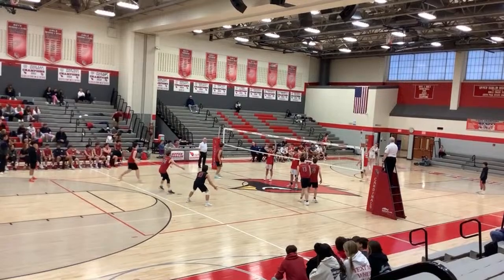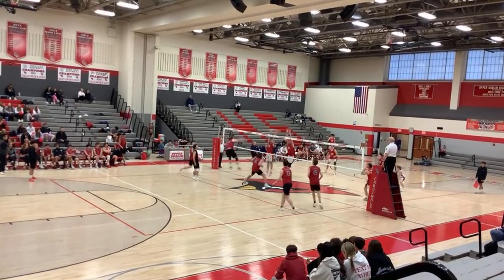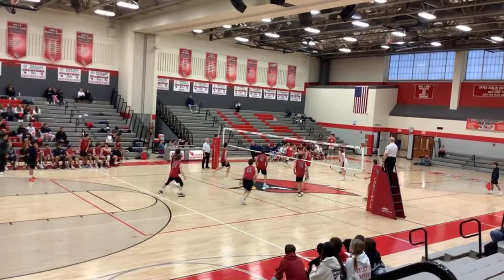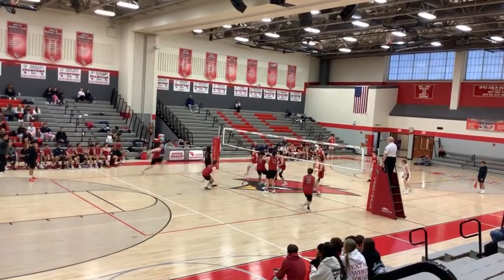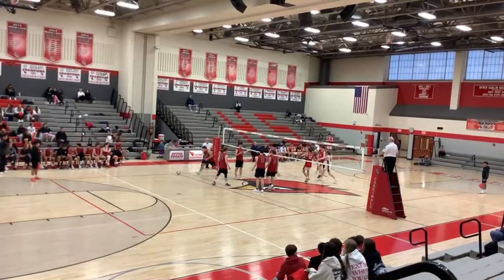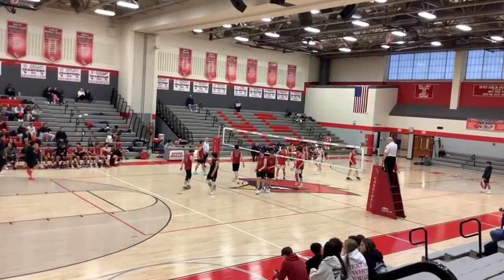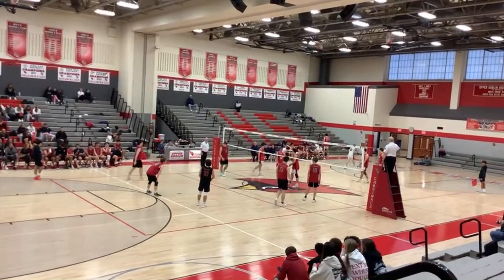Libero, number 21, up to serve. Nice pass. Back row, Pendleton. Wow! What a hard hit. It's still up. What a great dig from that libero. What a great pursuit from number 22, their setter. Oh! Into the net. That point belongs to the libero right there, digging that monster of a hit. Great job, number 21.